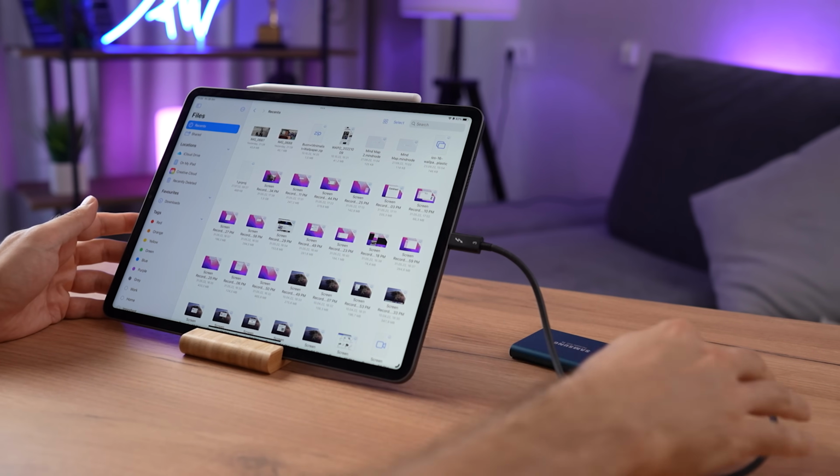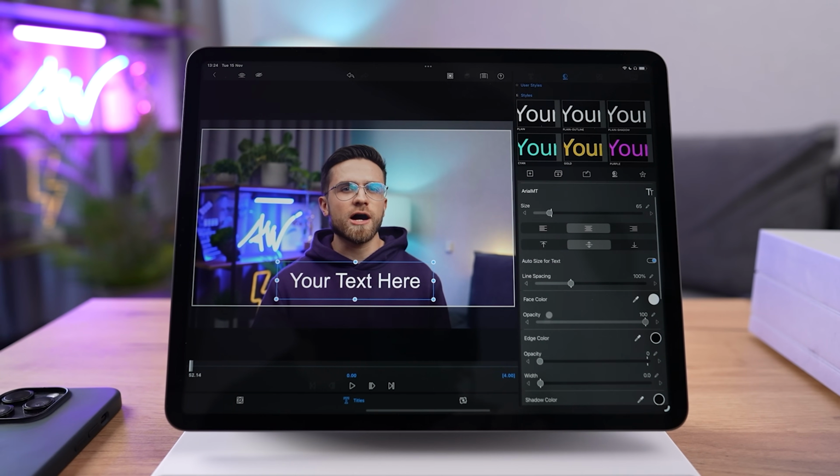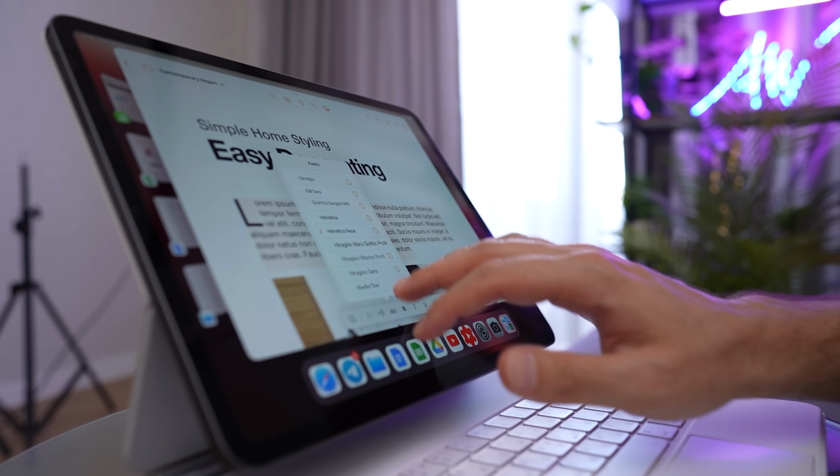You need to copy them to the internal storage first, and this is super annoying. And I'm not even talking about all those specific apps for 3D artists, architects, programmers, and so on. All the apps that simply don't exist on iPad. I don't really have problems with iPadOS itself.